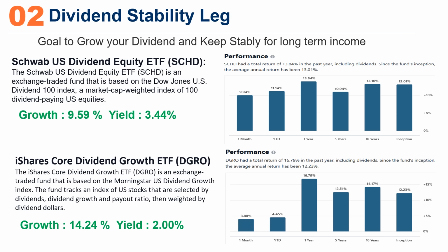The second one we talk about is that dividend, the stability leg of it. Now, the goal is to grow your dividends and keep stability for long-term income. So you're not going to get big growth off of these, but you're going to start adding a little bit more yield to it. And the first one we look at is Charles Schwab, SCHD. You see a 9.59% in growth, 3.44% in yield. All the stuff I'm showing you is long term, over 10 years. And you can see 1 year, 13.84%, 10-year average, 13.16%, since inception, 13% return. So that's your growth and income together combined to give you that stability.